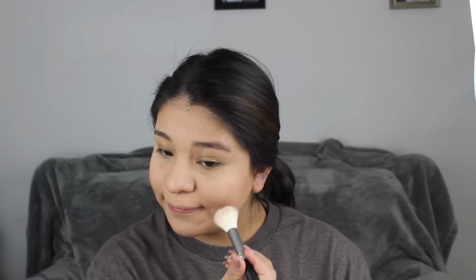For a blush, I'm going to be using the Milani powder blush. Oh my goodness. And this is in the color Romantic Rose. I'm going to be using the Morphe brush. This is the number 530. Alright, and then I'm just going to swirl it up, pop off the excess, and smile.